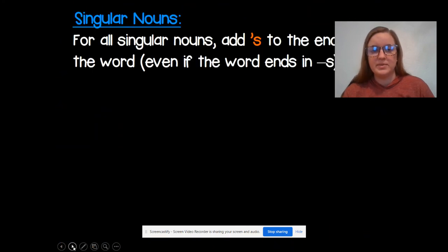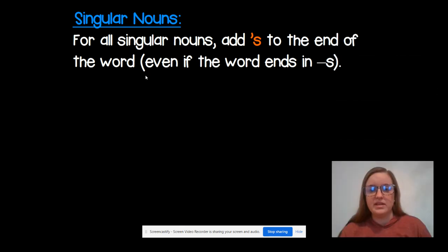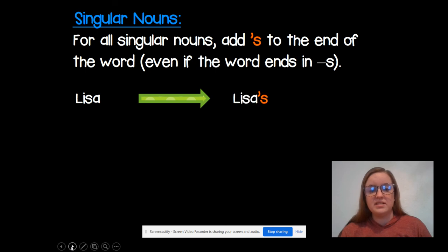So I'm going to go over the first set of rules, and then we're going to practice a little bit today. For all singular nouns, add apostrophe S to the end of the word, even if the word ends in an S. Lisa becomes Lisa's. Bus becomes bus's.